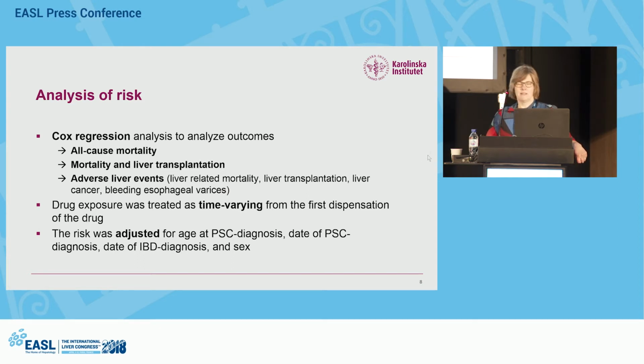After that, we analyzed the risks by using Cox regression, and we chose to look at three different outcomes of relevance to this study population. All-cause mortality is, of course, interesting, but the composite endpoint, mortality and liver transplantation, is also relevant, as well as the composite endpoint sometimes used in clinical trials: liver-related mortality, liver transplantation, liver cancer, or bleeding from esophageal varices. We treated drug exposure as time varying, meaning that the first dispensation of the drug from the pharmacy was the onset of exposure for each patient, and they were thereafter followed as an exposed patient. And all risk assessments were adjusted for age at PSC diagnosis, PSC diagnosis date, date of IBD, and sex.